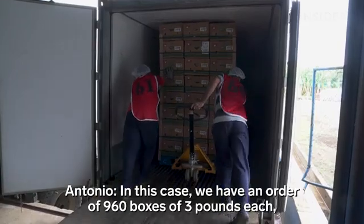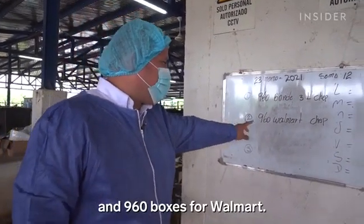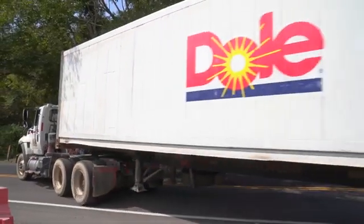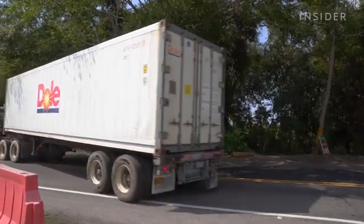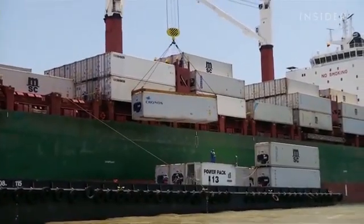En este caso, para el día de hoy tenemos 960 cajas de bandeja 3 libras y 960 cajas de Walmart. The bananas are trucked to the nearby port, where they're moved onto ships. This shipment's headed to the U.S.